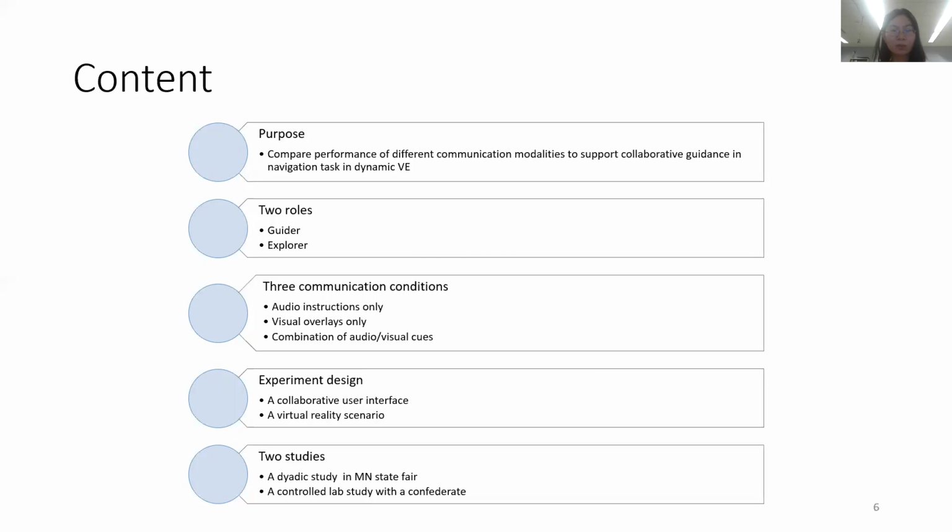Three conditions were designed regarding the mode of communication between the guider and the explorer: audio only, visual only, and a combination of audio and visual cues. We designed a collaborative user interface and a virtual reality scenario for evaluating collaborative guidance tasks using these communication modalities. We conducted two studies, a didactic study conducted at a large public event and a controlled lab study.